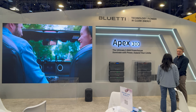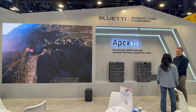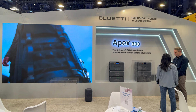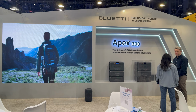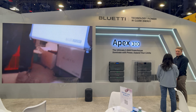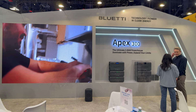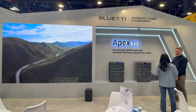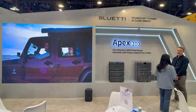Anyway, let's move on to the new stuff, the first one being the EP1300. This is a head unit that is the same size as the AC300 or AC500 head unit, except this one's got a battery built into it too, even though it's the same size, so they've compacted things quite a bit, meaning it doesn't need an expansion battery to work. It will work on its own.